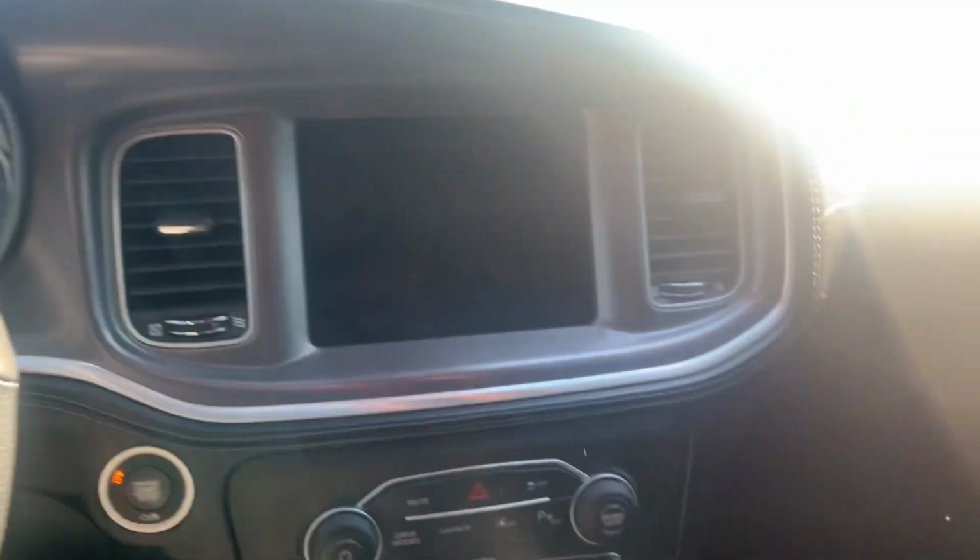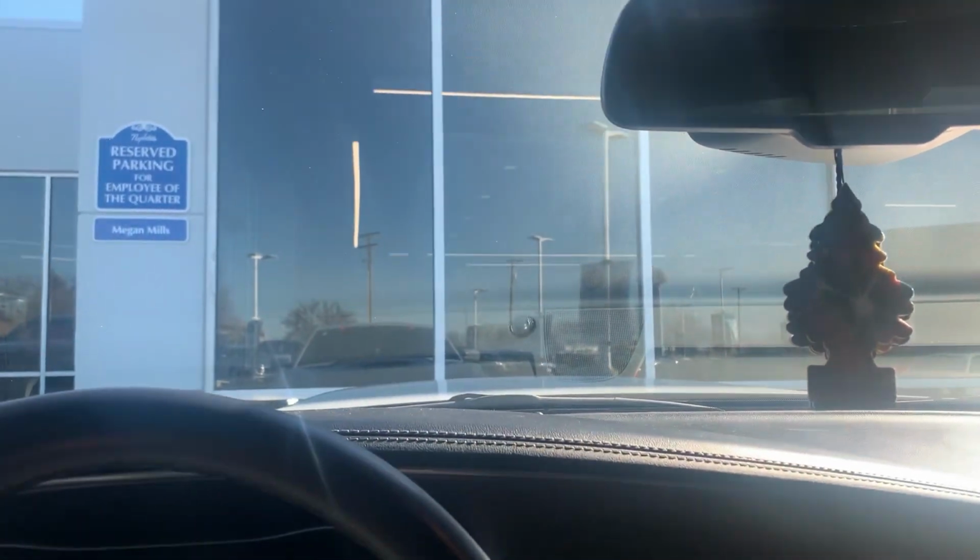But went to a guy here at the dealership. One place even quoted me $575, but yep, looks a lot better.